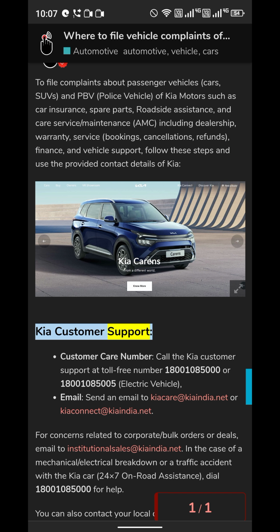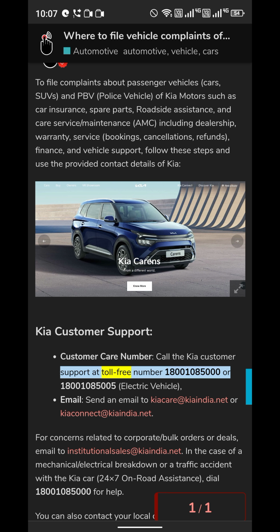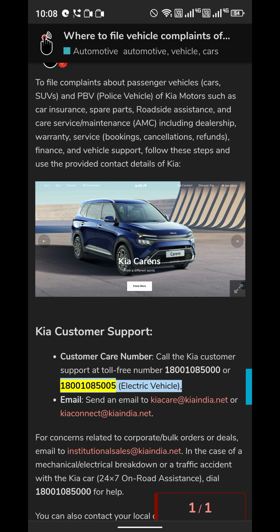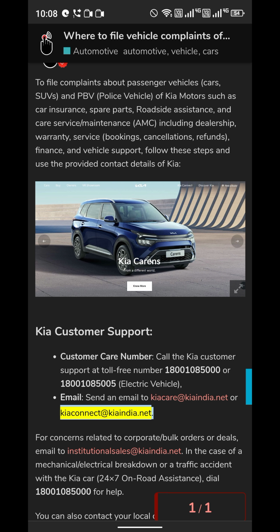Kia Customer Support. Customer Care Number. Call the Kia Customer Support at toll-free number 1-800-10-85000 or 1-800-10-85005. Electric Vehicle. Email. Send an email to kiakare@kiandia.net or kiaconnect@kiandia.net.